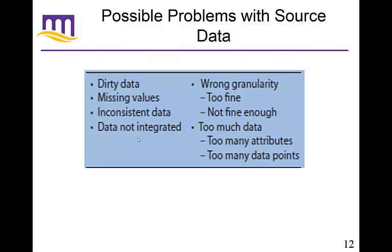So possible problems with source data include dirty data. That's just things that are maybe misspelled, or, for example, one of your employees might have a birth date of 1876 instead of 1976, right? So that's dirty data. Missing values, maybe the birth date is missing. Inconsistent data, so in one place it might say 1976, and in another place it might say 1977. Which one's right? Or the data is not integrated.